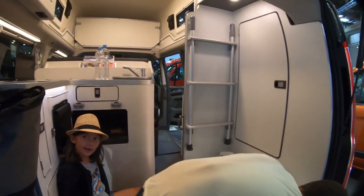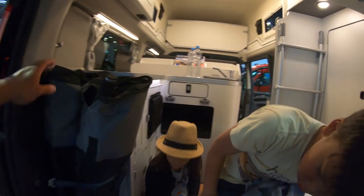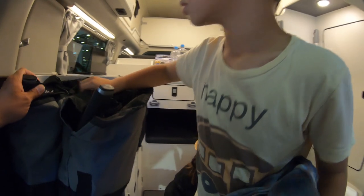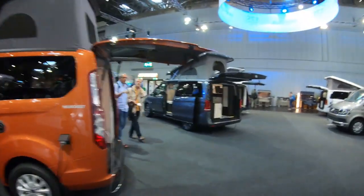Luca can sleep down here. There's a storage right there. Or I think it's one of those awnings. Awning or chairs? So two chairs, two big chairs maybe. Two big chairs. The Nugget Plus. Okay. What else is there?